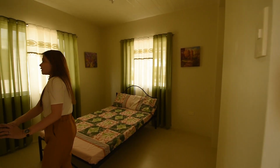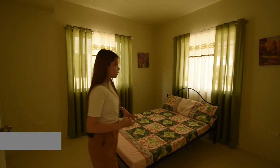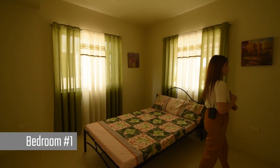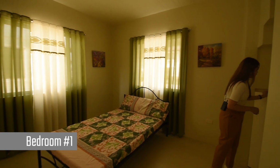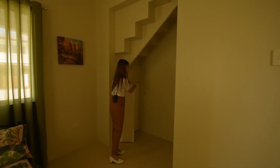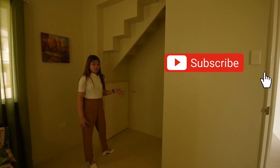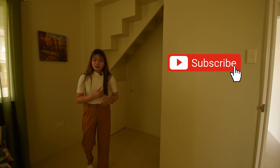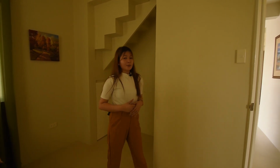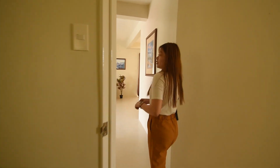So ito, pwede siya as your guest room, elderly room. So swak na to sa inyo. And then you have this storage. Ayan, meron siya dito for your stuff, for your shoes, bags. So yun, and you can also make a built-in cabinets here. So pwedeng-pwede ito sa mga matatanda or your parents na hirap na umakyat sa taas. Okay? So now, let's go upstairs.